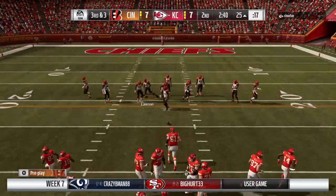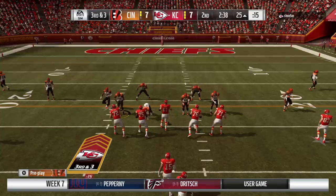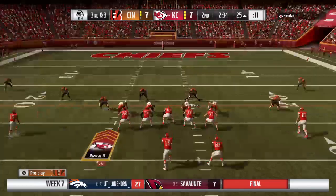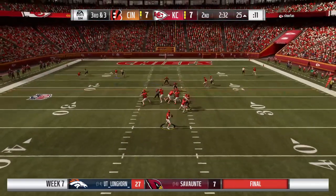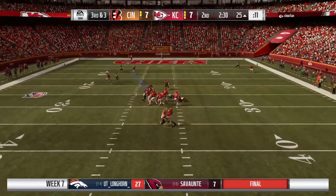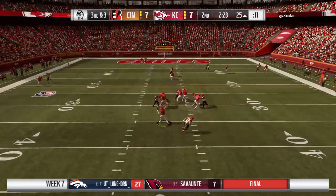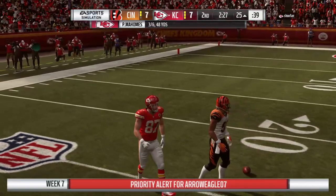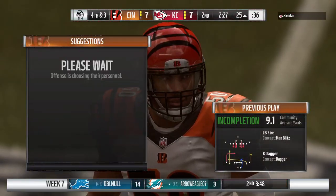The Chiefs on 3rd down. Just 1 for 3 thus far. Here it's 3rd and 3. Shotgun snap to Mahomes. That escapes the sack. And it falls incomplete after almost being intercepted. A pick there would have been great.